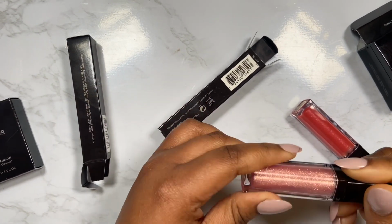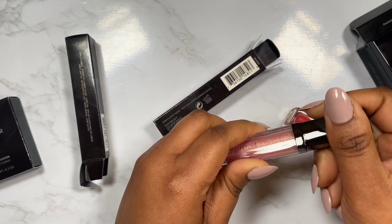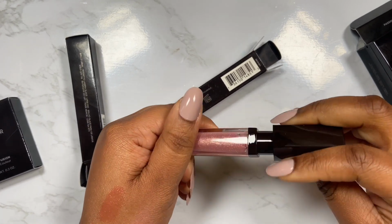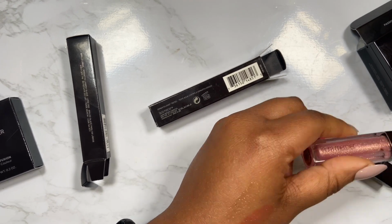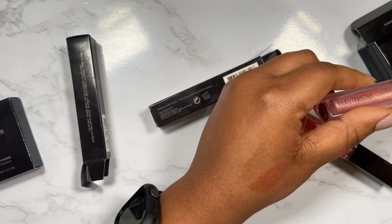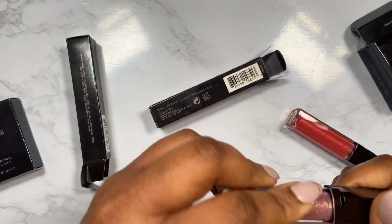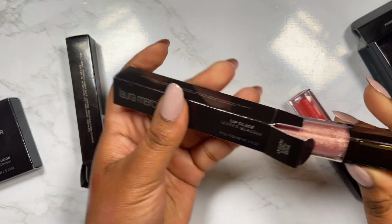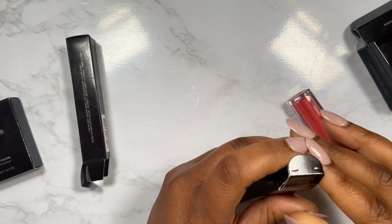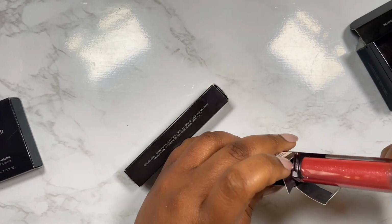That's what it's called. Wow, look at this one. This one's stunning. Ooh, yes, girl. Look at that. That's gorgeous. Yes, yes, yes. Give me all the lip products all day long. So thank you so much to the Laura Mercier team. I'm very excited for these.